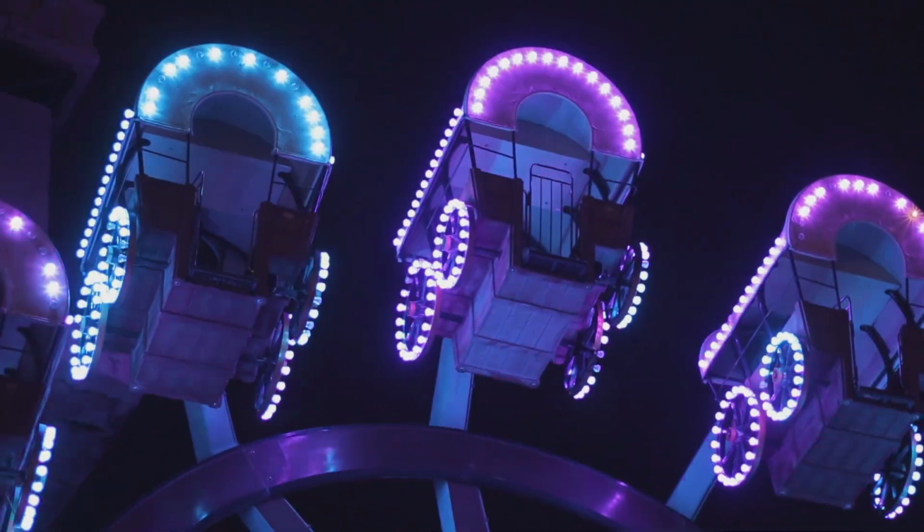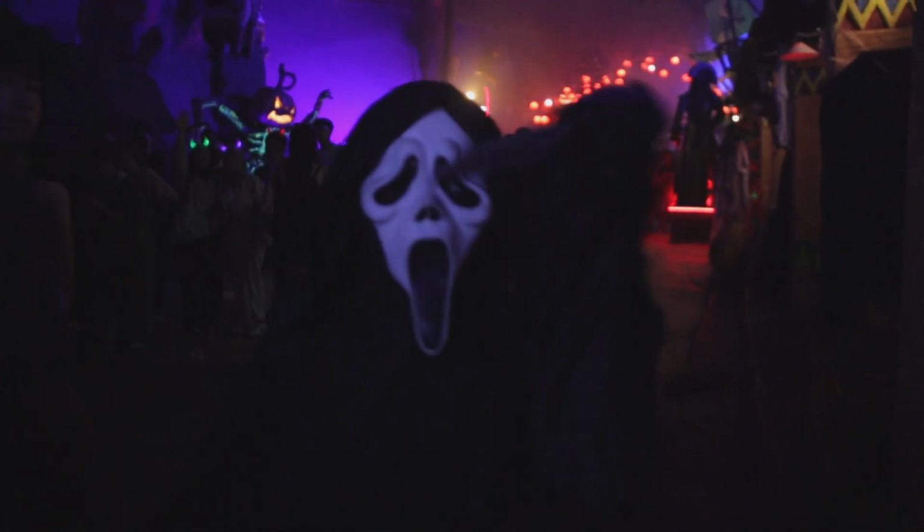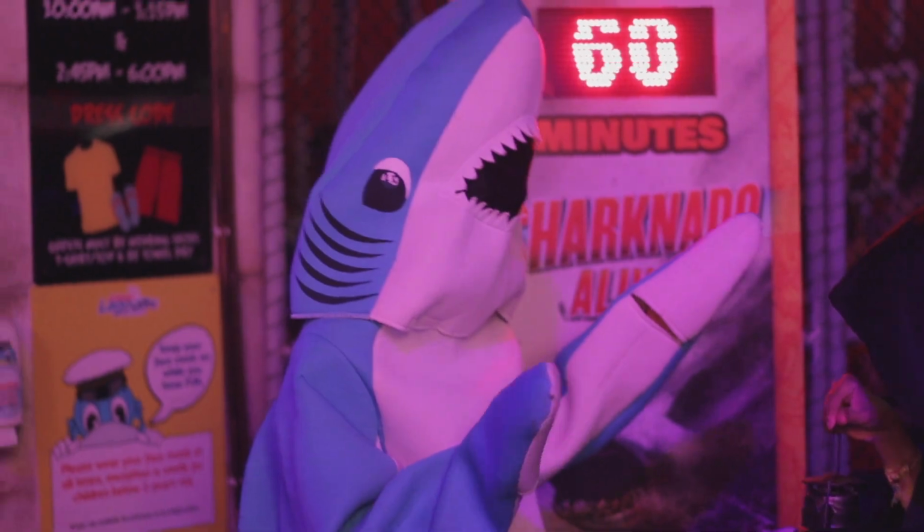There are also thrill rides, food stalls, and nightly shows too. Just watch your back, as there are constant monsters walking around trying to get you, especially this guy. You can only fight off so many monsters in KL.